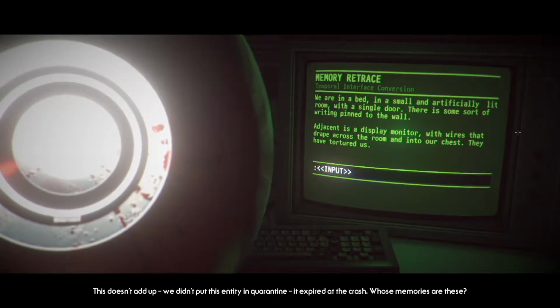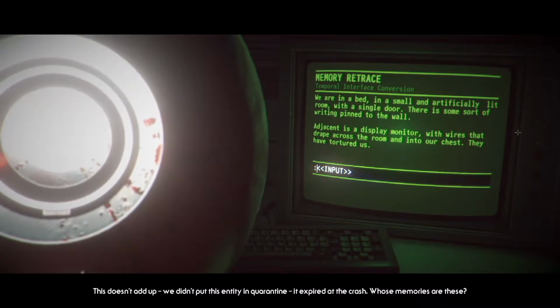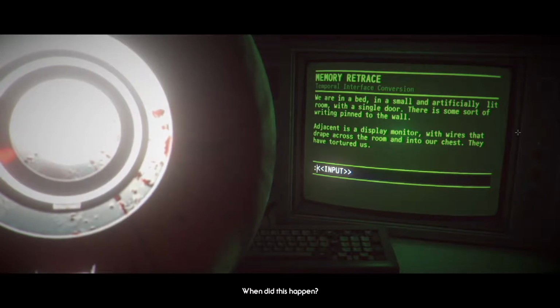Excuse me. I haven't finished reading yet. We didn't put this entity in quarantine. It expired at the crash. Whose memories are these? I don't know. When did this happen? I don't know.